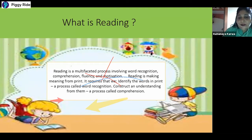It requires that we identify the words in print, a process called word recognition. So we should recognize the word and construct an understanding from them, a process called comprehension. This all comes together and makes comprehension. And there are different methods to build comprehension. Here I have a very small children group. If the teacher is showing you a picture, you can observe the picture and answer the questions. And next we go to the next slide.